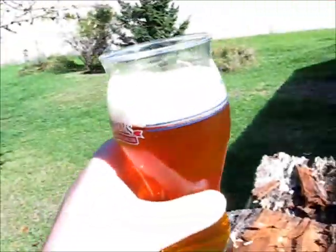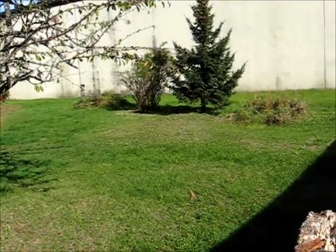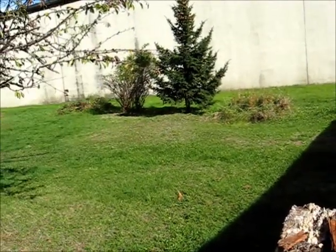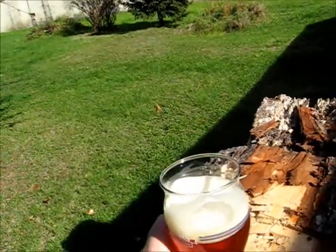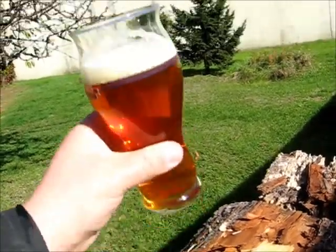You are. Alright, so aroma's pretty nice. It's not very complex or anything, and it's not particularly as hoppy as it used to be. So that's changed. So we'll go right to the taste. Cheers.